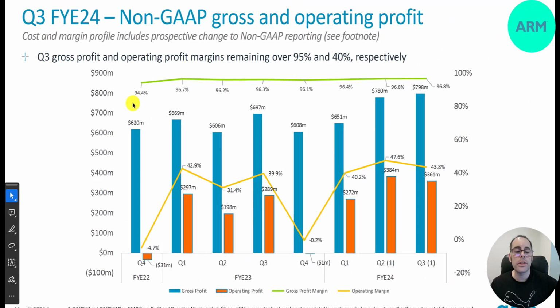Look how high their gross profit margin is. 94%. It's currently almost 97%. They're extremely profitable. And their operating margins were negative 5% 2 years ago in Q4 2022. Then it got up to 40% the following quarter. Q4 2023, negative 0.2%. Now it's 44%. It was highest last quarter at 48%. That means in this quarter, they convert 44% of their revenue into operating profit, which are just amazing margins.